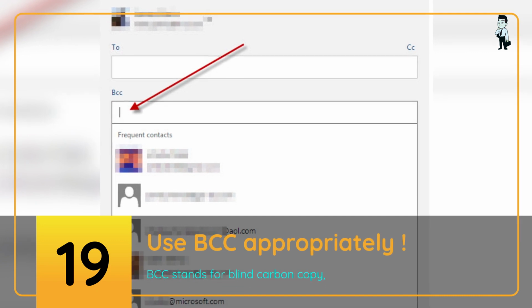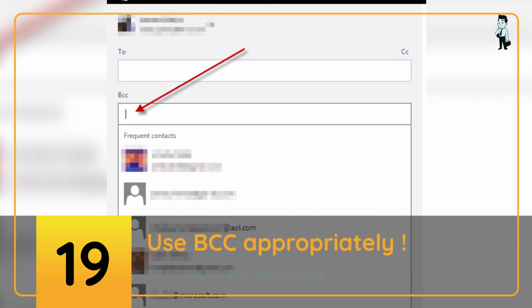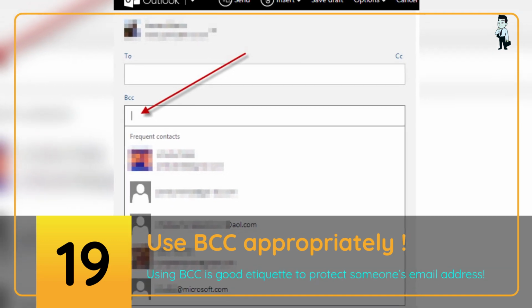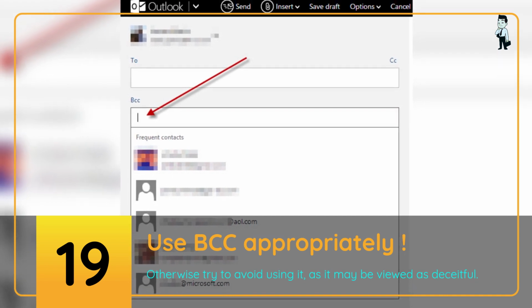19. Use BCC appropriately. BCC stands for blind carbon copy. Using BCC is good etiquette to protect someone's email address. Otherwise, try to avoid using it, as it may be viewed as deceitful.